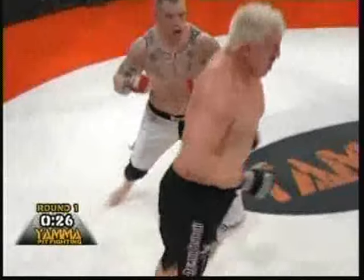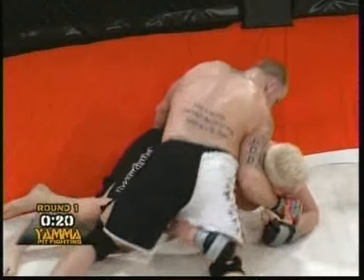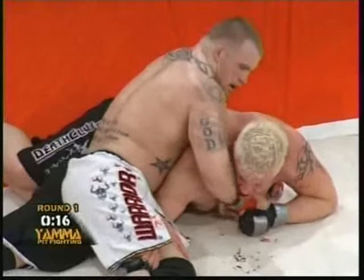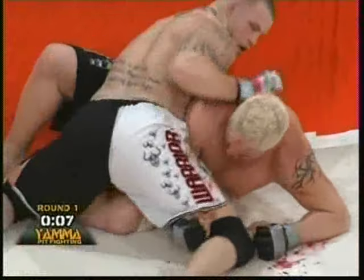Left hand and a right hand. Dropping Tuchscherer, another right hand. And he's in big trouble now. He's got to be careful about striking the back of the head. That could be a foul. But there's blood pouring from the nose. Well, that nose broke, I thought. And then some elbows.